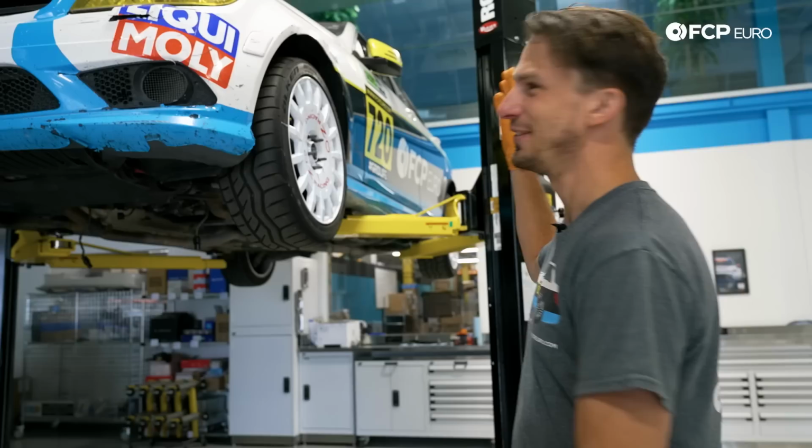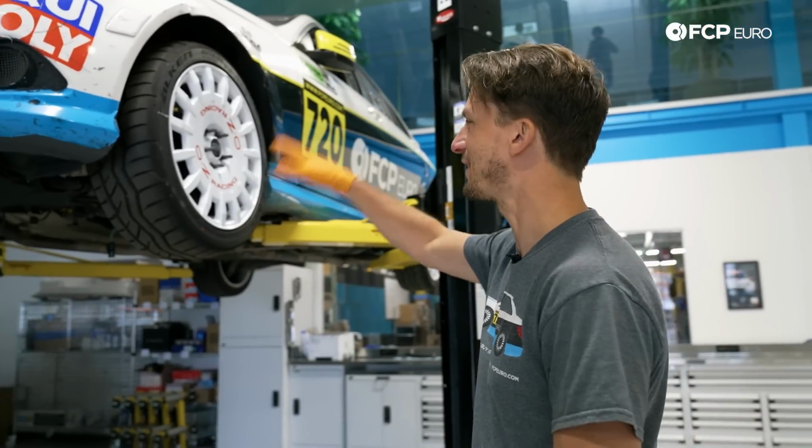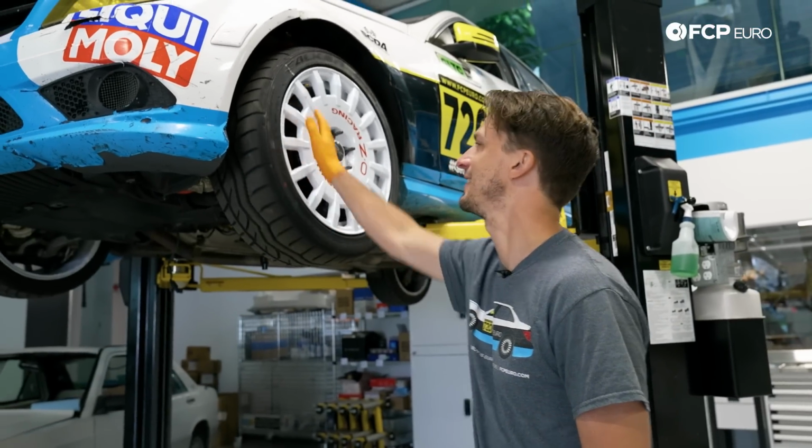Good old girl. For all of you following along, this is probably the first time you've seen this car, because this car hasn't done anything significant since 2018.